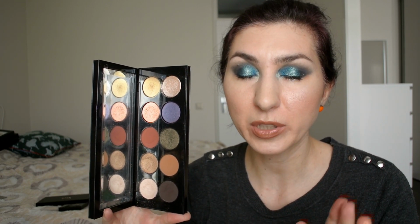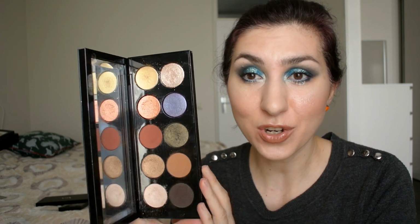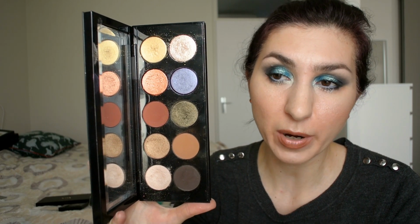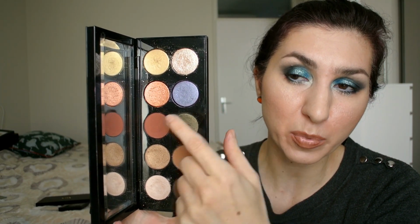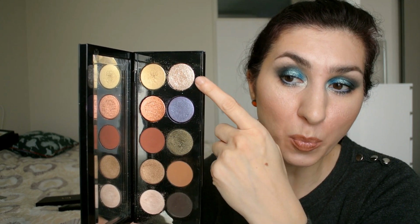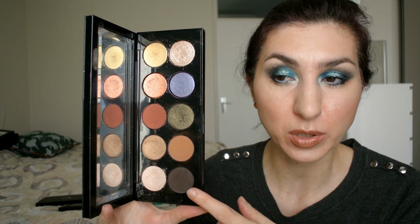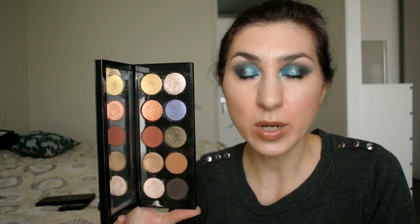I know she's gone a little bit crazy with the releases, but at that point I was so excited to finally have a new palette from Pat McGrath, and I really love the color story actually. I think it's such a versatile color story, you can do so much with it, you get such a variety of different tones, you have this gorgeous olive green, you have this beautiful purple, you have this absolutely stunning bronzy orange shade here. The topper shade in here is really beautiful. I really love the two mattes. I'm really happy that she didn't put the black and she put this beautiful cool toned brown. I don't know. I just really like this color story.